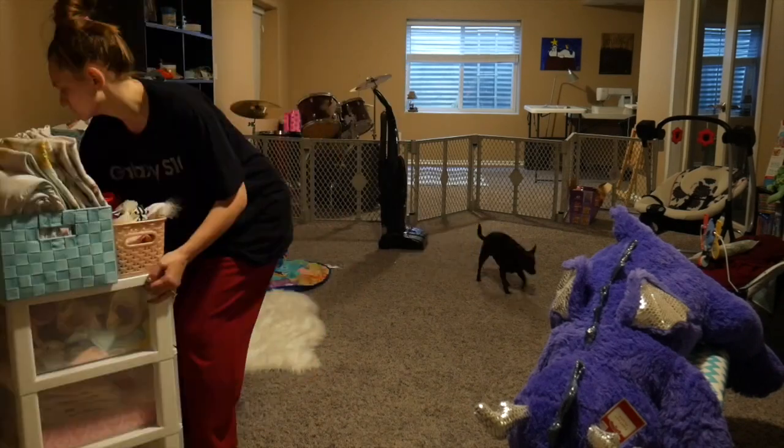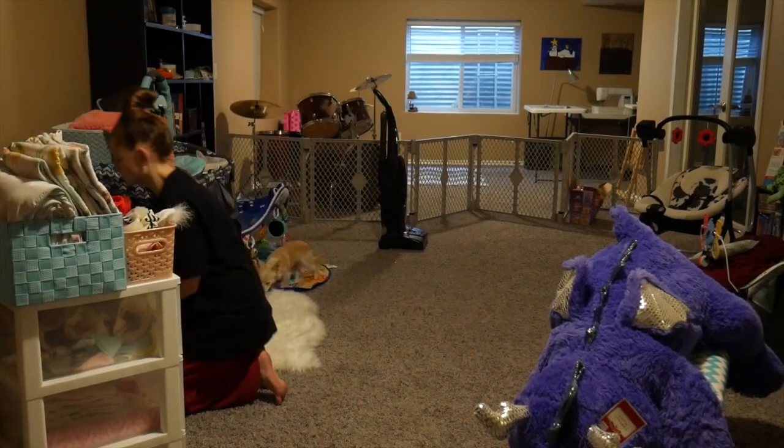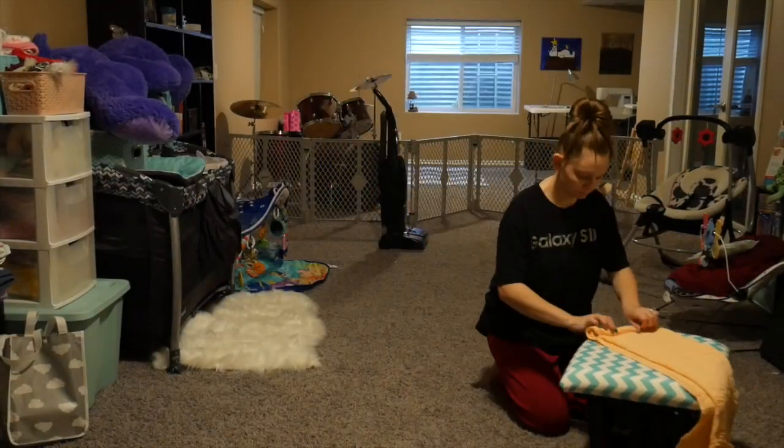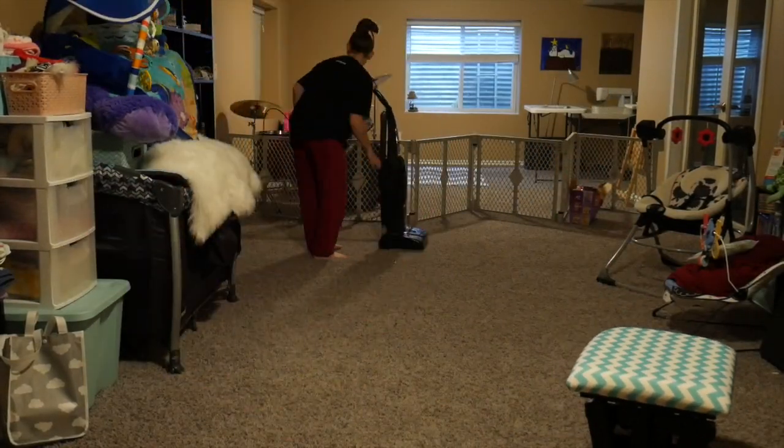Next, I'm going to go ahead and finish tidying up that main area and putting items away, making sure everything is organized. And then I'm going to get everything off of the floor so that I can go ahead and vacuum.